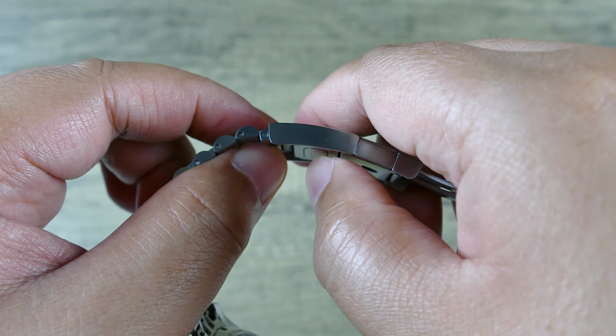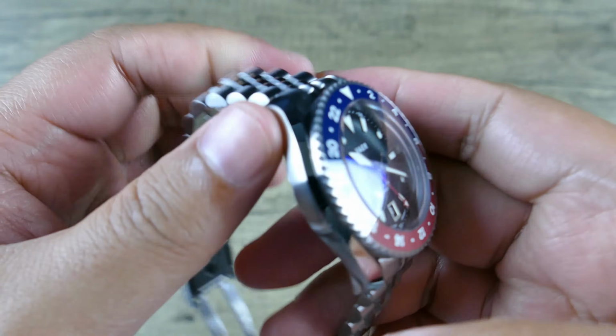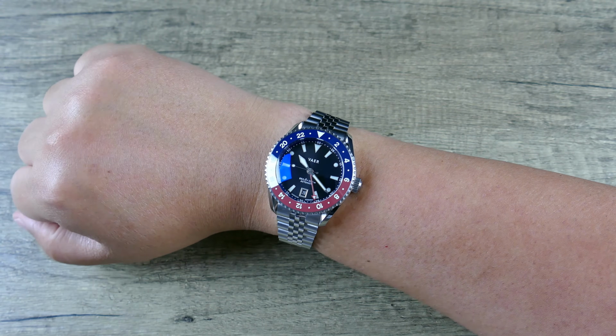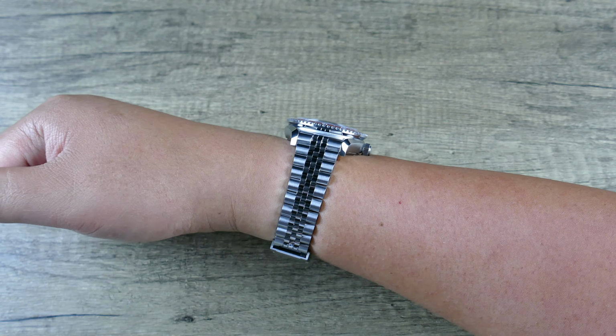So when it is on wrist, essentially, if my wrist swells, I can extend it as much as I need to. So very cool. But let's go ahead and actually get this on the wrist and see how it wears. Okay, guys, as you can see on my 7.5-inch wrist, I think this thing wears beautifully. Check that out. Now, it is a little bit on the thicker side, but nothing crazy, right?